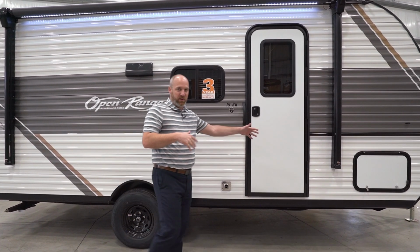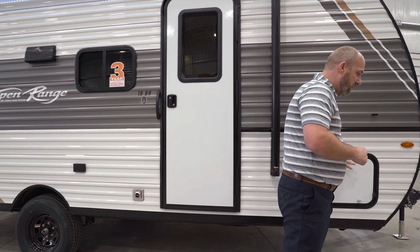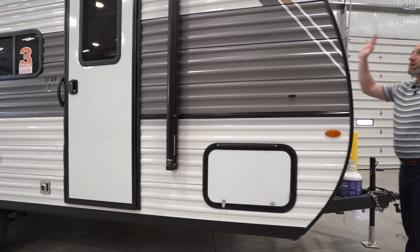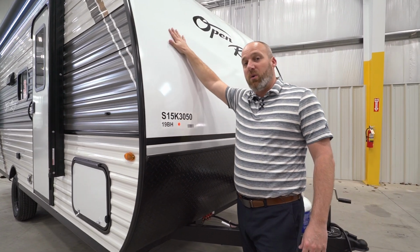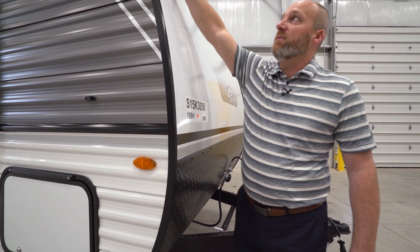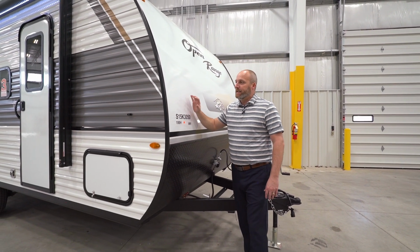As we come around to the front of the coach, we do have exterior storage here on the 19BH. We have that on all of our models. One of the biggest features that I like to talk about on our conventional travel trailers is the one-piece fiberglass front wall. A lot of our competitors will have a metal material here on the front wall. Some of them will have stacked metal like you see on the sidewall here on the front. A lot of our competitors will have a two-piece or a one-seam metal front wall.